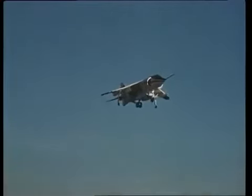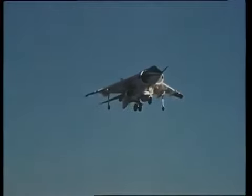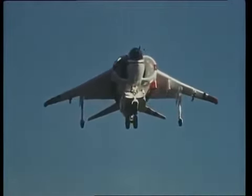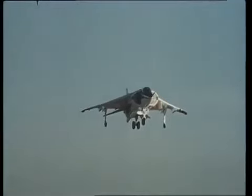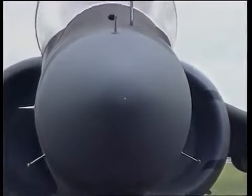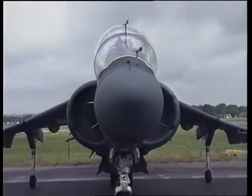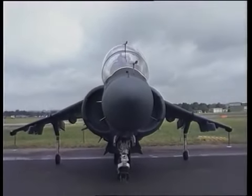Sadly, the British government's decision not to collaborate meant that control of the program passed to the United States, and British Aerospace became a minor participant, with 40% of the airframe and 25% of the assembly work. Moreover, it also meant that the RAF's Harrier II version was not absolutely designed for its own requirements.